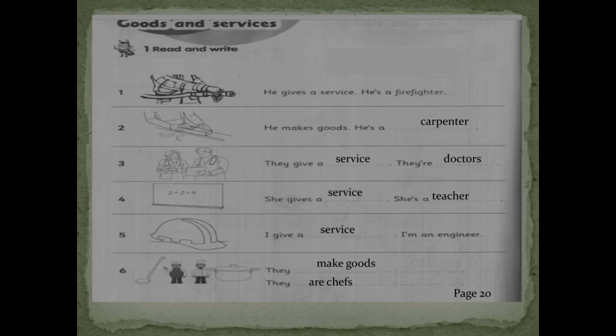Activity book, page 20. Read and write. In the first picture, we have a firefighter. He gives a service. He's a firefighter. Number 2. He's making wood shapes. So he's a carpenter. He makes goods. He is a carpenter.